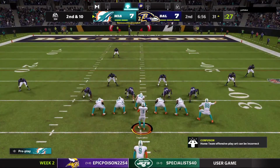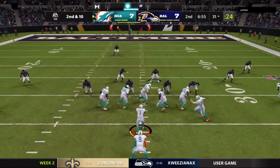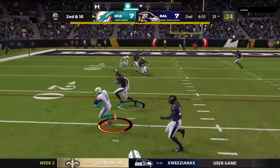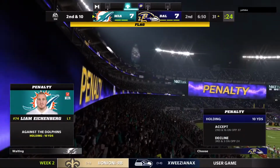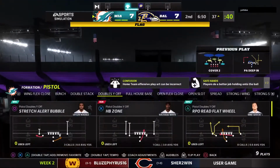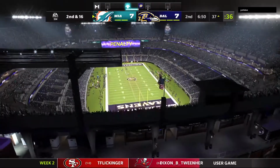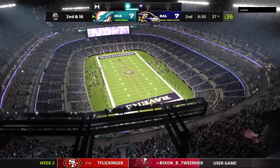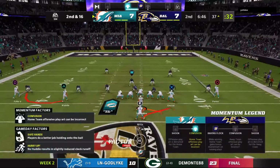Here's 2nd and 10. A handoff as they run the counter play. Liam Eichenberg, second-round pick in 2021 from Notre Dame, the guilty party. Now they face a 2nd and long following the holding penalty.